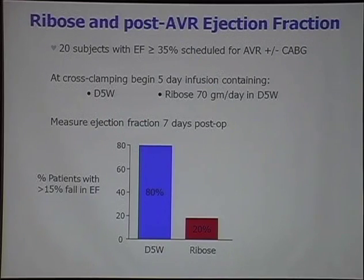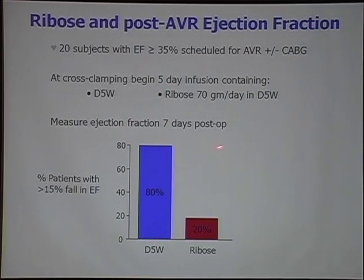In this study, they looked at 20 subjects with pump dysfunction undergoing bypass or aortic valve replacement, and at the time of surgery, they put them on an infusion of dextrose or dextrose with ribose. They're all going to have surgery. They all survive the surgery. You're going to look at their ejection fraction a week out. Now, most people's ejection fraction is faltering a week out from surgery because they haven't had enough time to make their adenine nucleotide pool. In 80% of the control patients, their ejection fraction remained 15% below baseline. They're going to be struggling. Of those that got ribose, only 20% still had a reduction in ejection fraction. They're going to do a lot better.